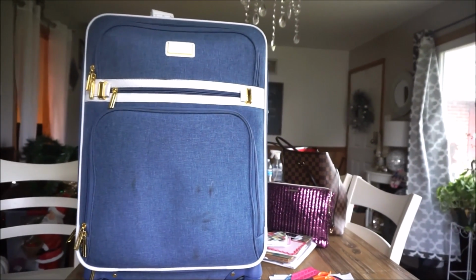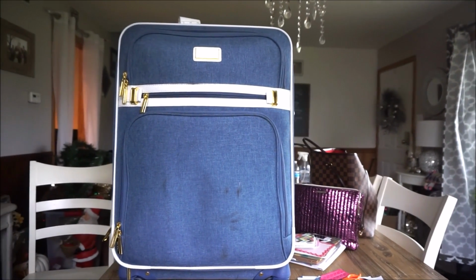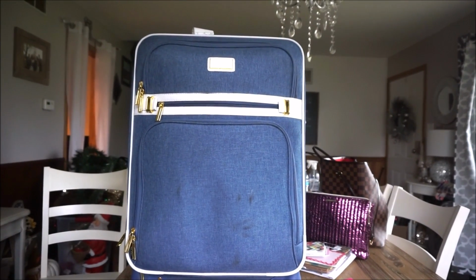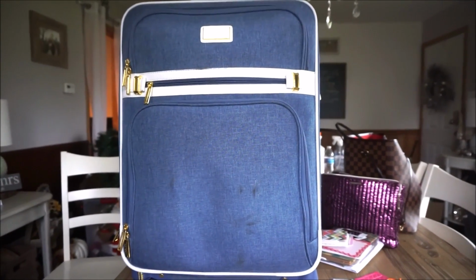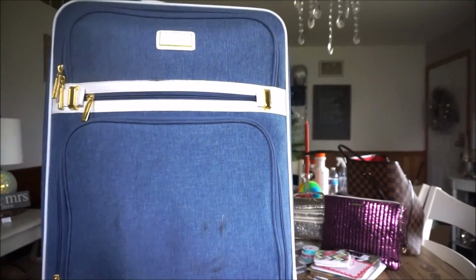All right, so I put it on the table so that you can see the color a little bit better. It is not the sunniest of days here in Chicago, so I'm not getting too much natural light like I usually do in this room, but I love the details of it, like the trim. I love the white trim with the gold hardware. I just think that it is super, super cute.